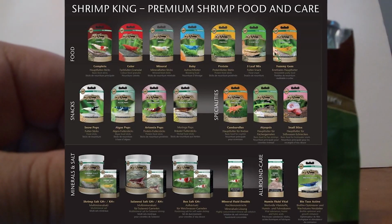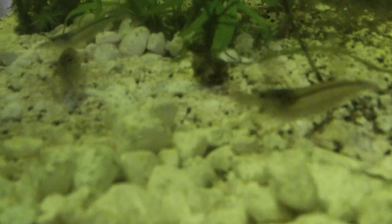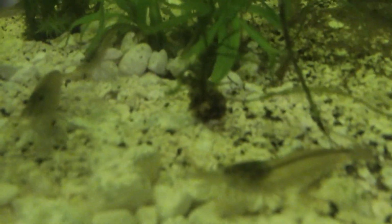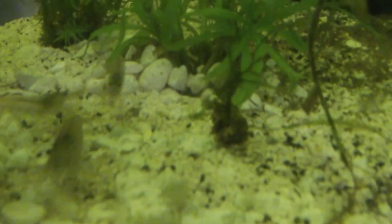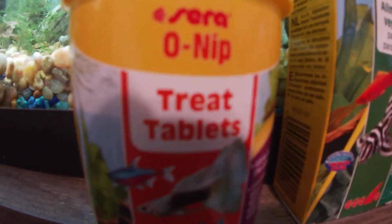I think I have one of the samples of the complete. It's just a different packaging on it. Nothing really too fancy about this one. This one just is a more complete diet. Not sure if they have the protein facts on here. They do not. So again, it's a good food if you just have shrimp tanks, but it can be a little pricey, which is why it is an honorable mention.